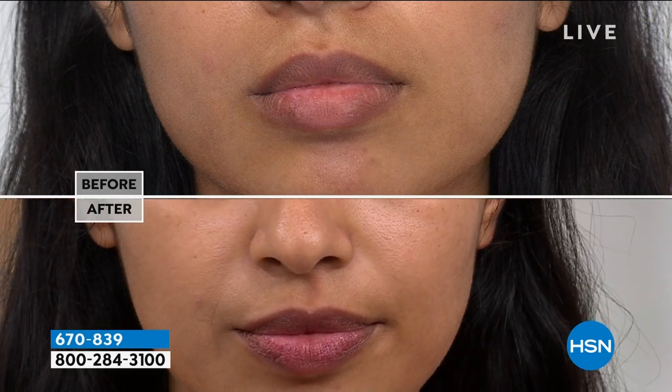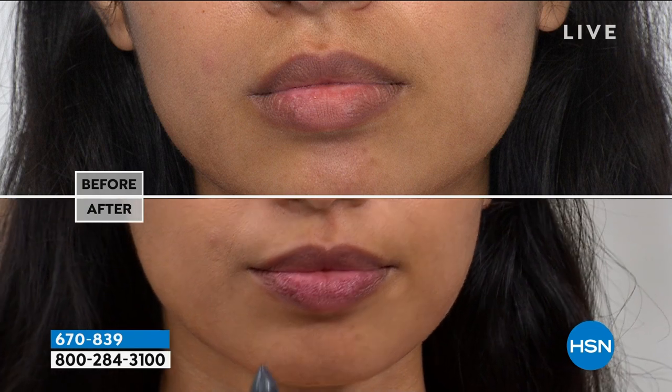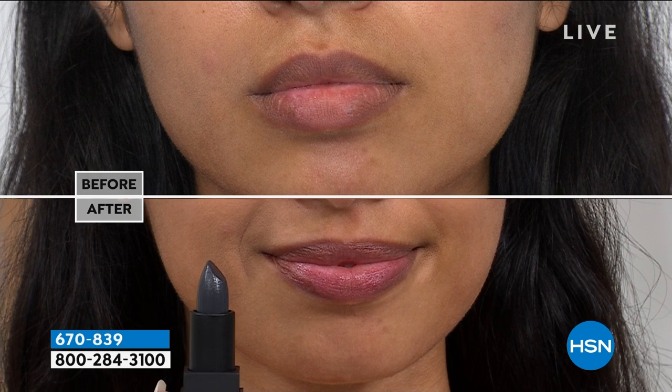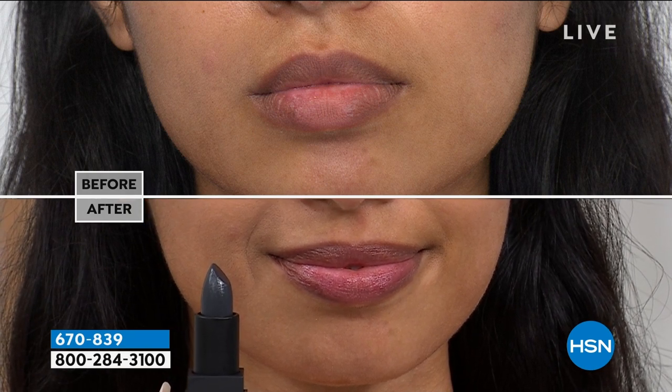So everyone has a slightly different tone. Everyone has a slightly different color. So you don't have to worry about your skin tone or your skin type. Everyone can use these, right? Right. So this is one lipstick for all of you.